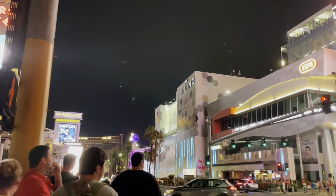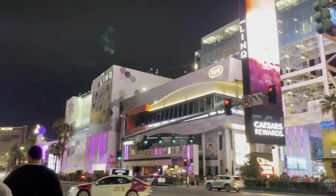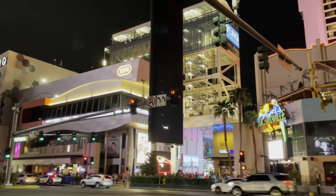Here we are at the strip, just walking around. It's after 10 p.m. The weather is actually pretty good.